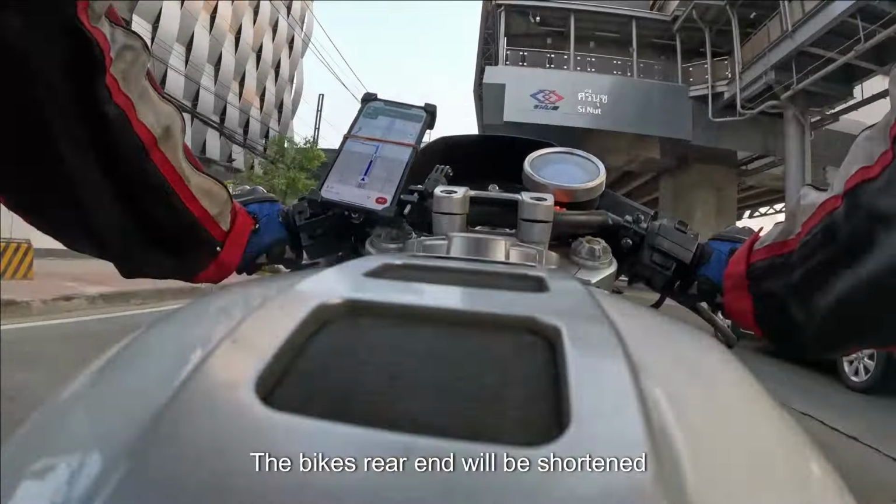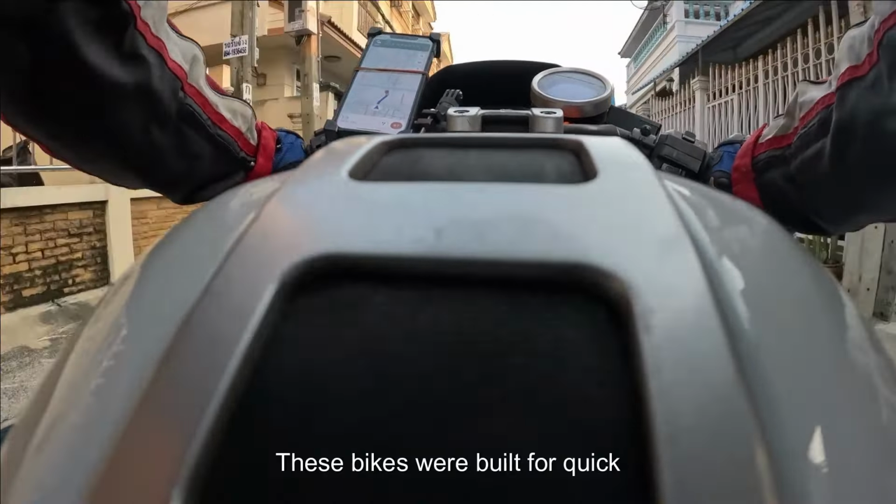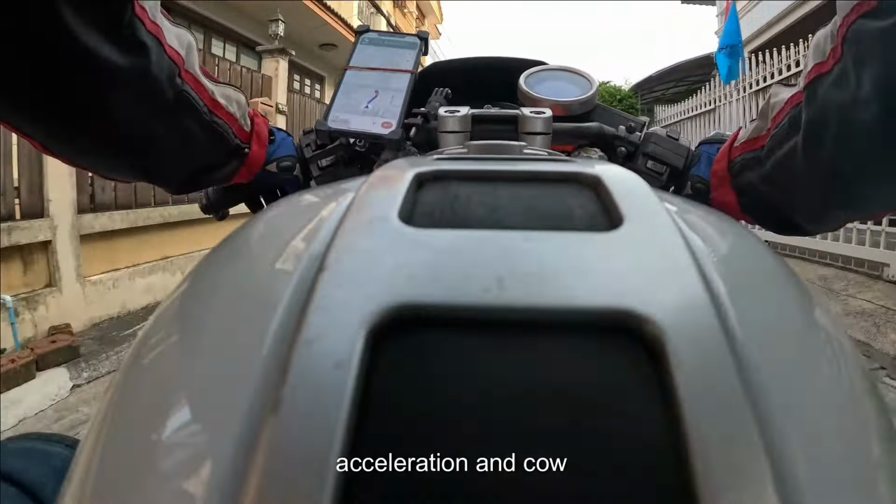This led to the creation of minimalist-looking motorcycles with low-mounted headlights, small gas tanks, and single seats. Cafe racers were typically powered by powerful engines, often from British manufacturers such as Triumph or Norton. These bikes were built for quick acceleration and speed.